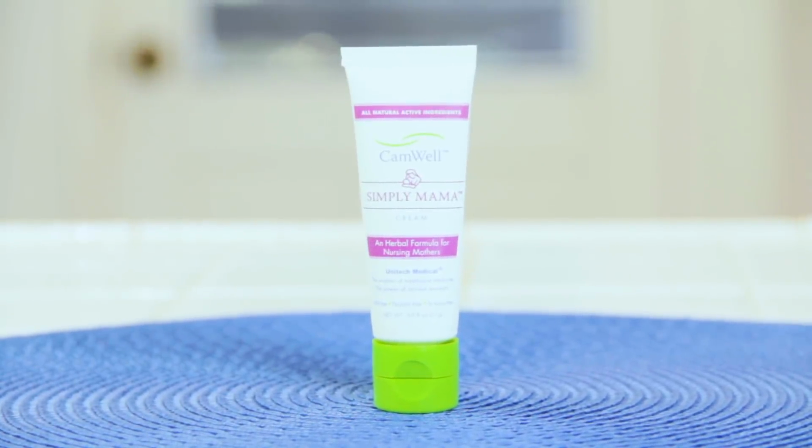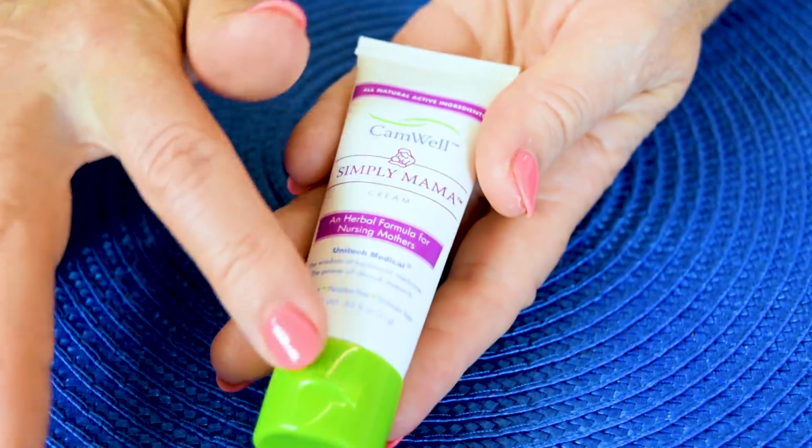that cares for your nipples. It moisturizes raw and cracked nipples. It protects against infection that can lead to mastitis. And I know many of you watching this video might have mastitis right now. I've had it with every baby, and I'm going to talk about that too. But this cream will help prevent you from getting mastitis, which makes this cream incredibly important to have.